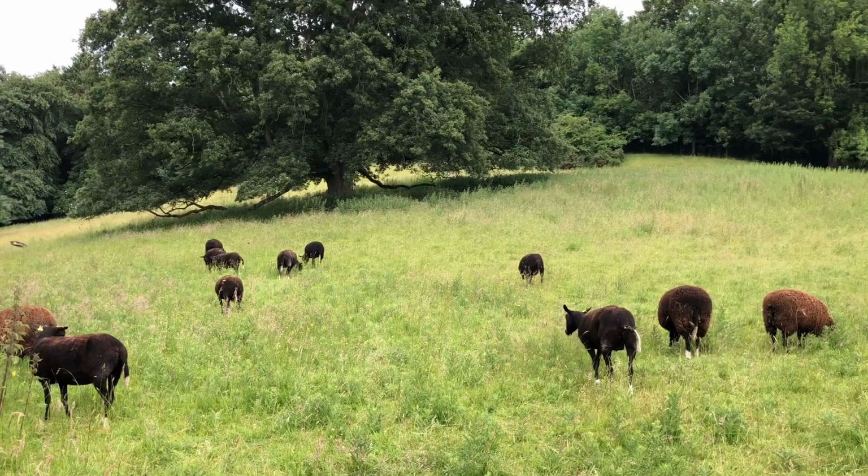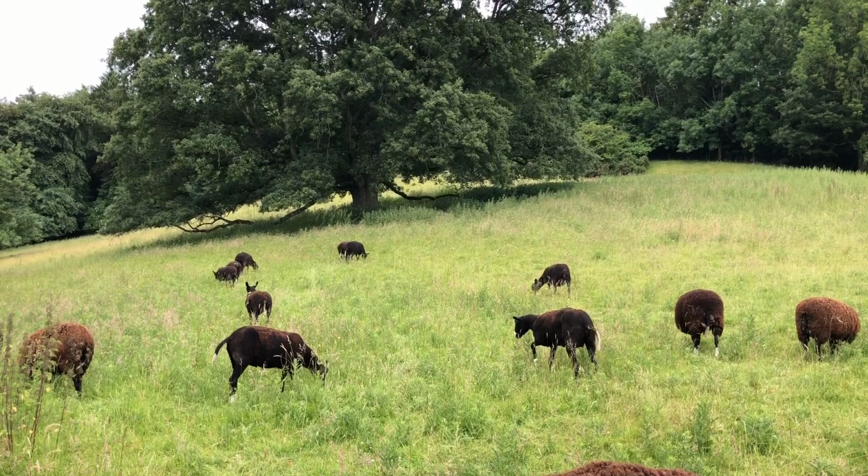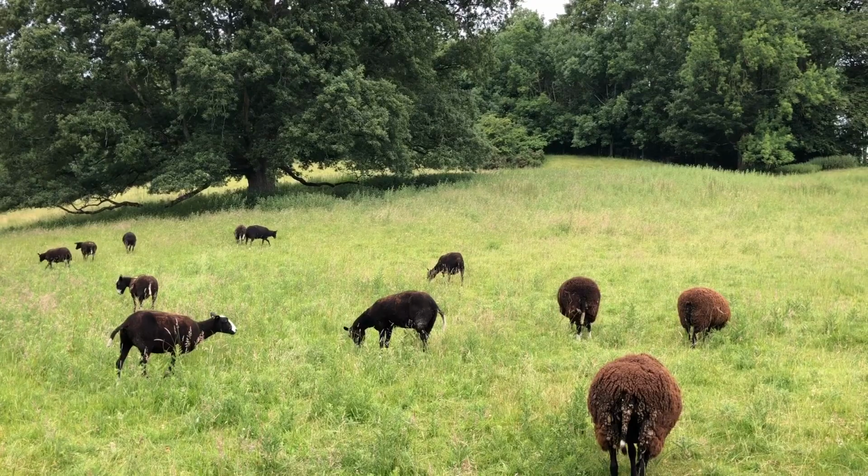Look at the swallows, all flying over the sheep because they're disturbing the moths and insects as they walk through the grass. That's so cool. I love seeing that. That is a great sign that there is a lot of biodiversity in the field supporting the bird life.